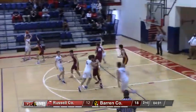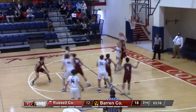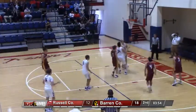Loy, left side over to Burton. Here's a 3 by Grayson. It's no good. And Withrow mishandled the rebound. It's put up and in.